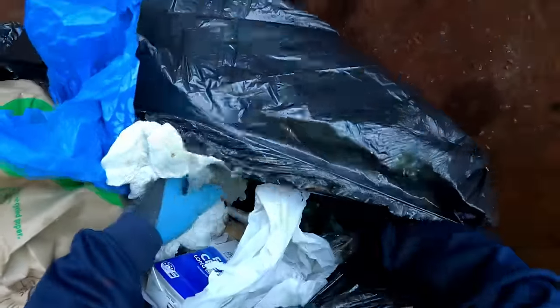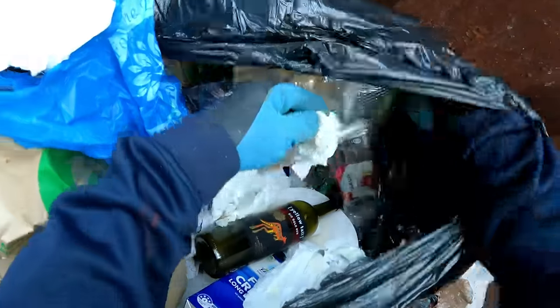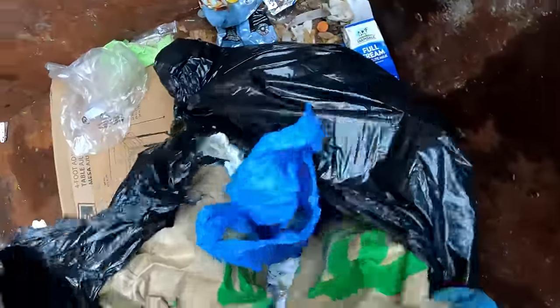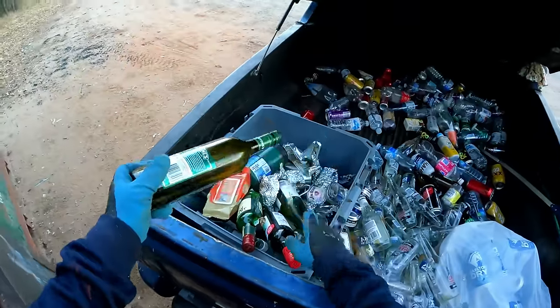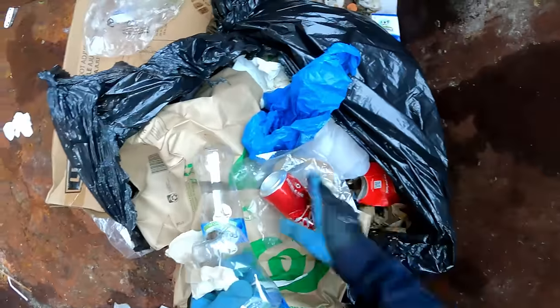Got here. What's this one? It's even cut off too. Bugger. Someone's taken the aluminium off. That one they haven't. Can down here. There it is. Paper off.